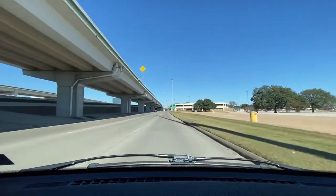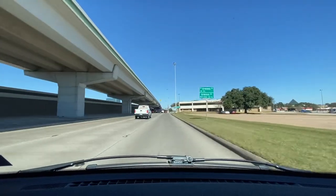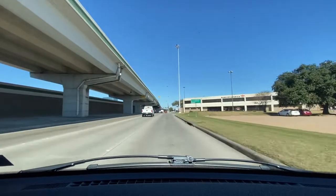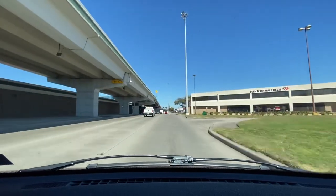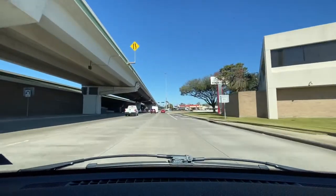Let me roll up the windows. I'm sorry, I had the windows down because it was kind of getting hot in here. And I think one of the dogs keeps passing gas, so we're gonna have to walk them right after this door. We got Bank of America on our right. Let's make this right hand turn.